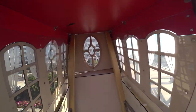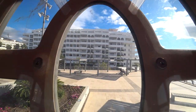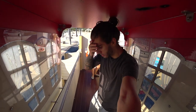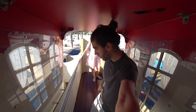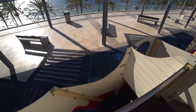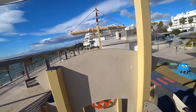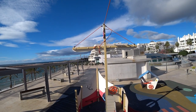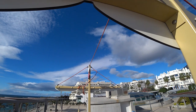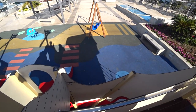Now this is beautiful. Look at this. Nice window. Check out the view. And it's actually free. This entire apartment is free. It's complimentary, just from Spain. Pretty good deal. I think we could probably climb the rope as well if we wanted to.